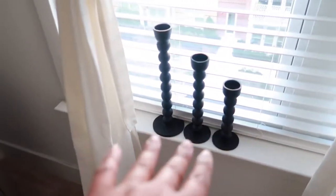If it's from like IKEA, curtains, candelabras. Is that what those are? Candle holders.